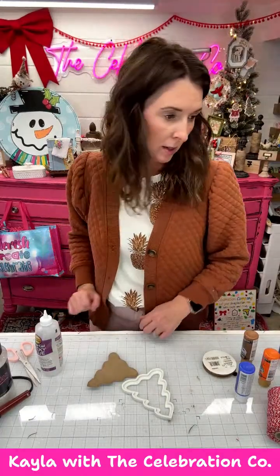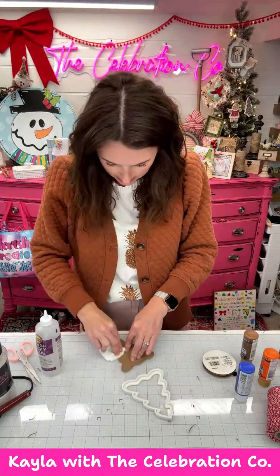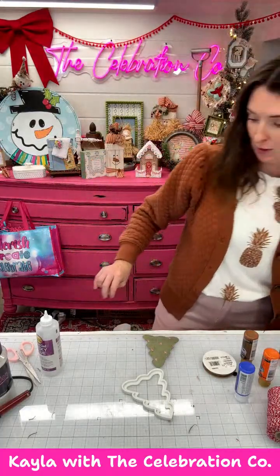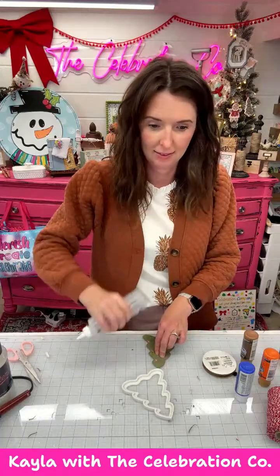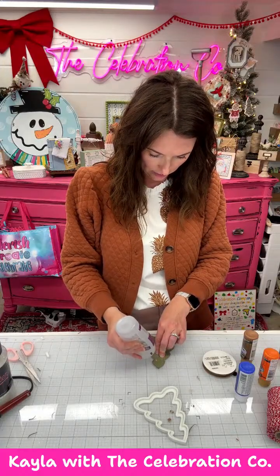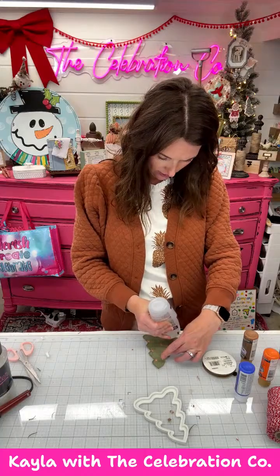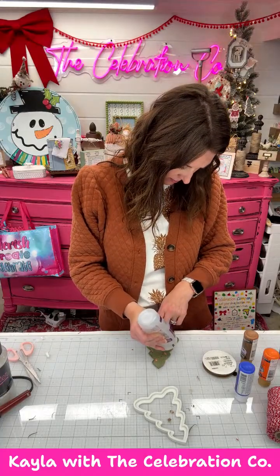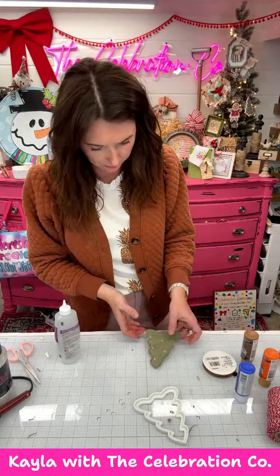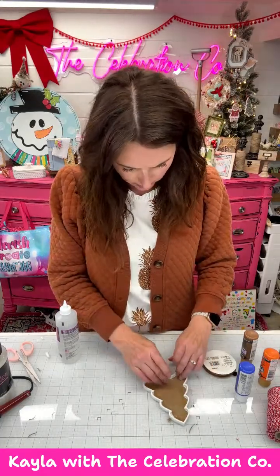I put the glue on the wrong side. Holy moly, y'all. I'm a mess. We all know this. We'll just acknowledge it now. I am a mess. Okay, let's try that again. We're sitting here saying I'm amazing, and here I am putting glue on the wrong side. Okay, there we go. So let's put this in here, just like that.